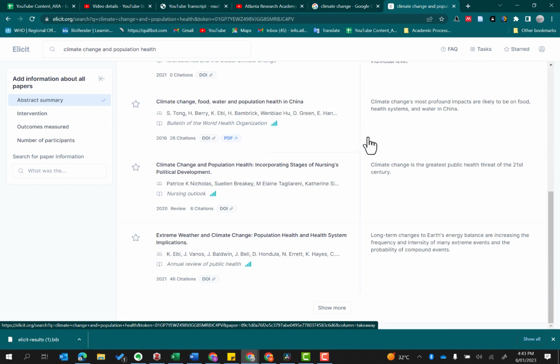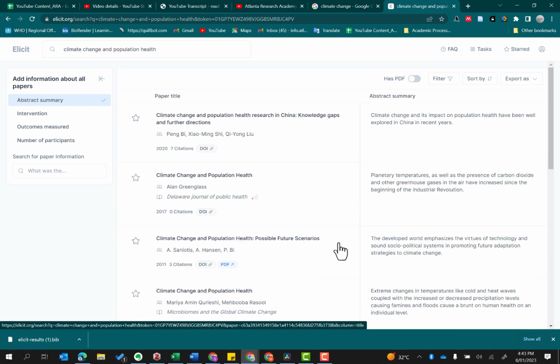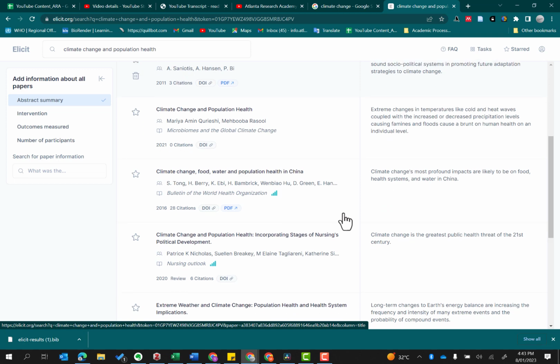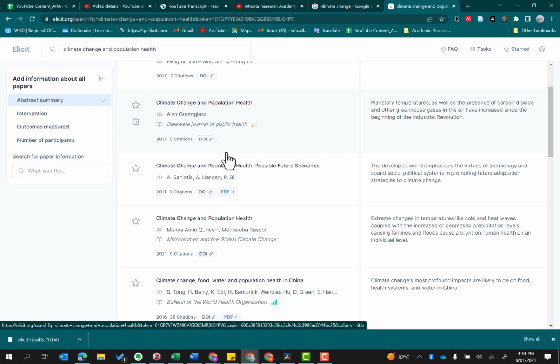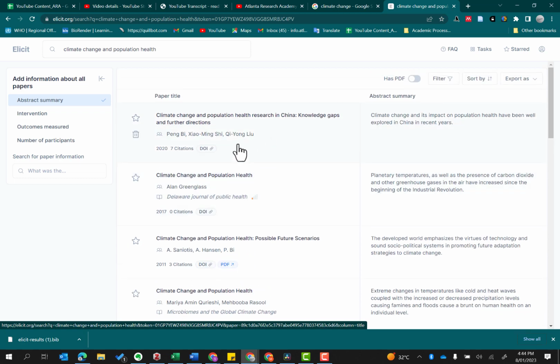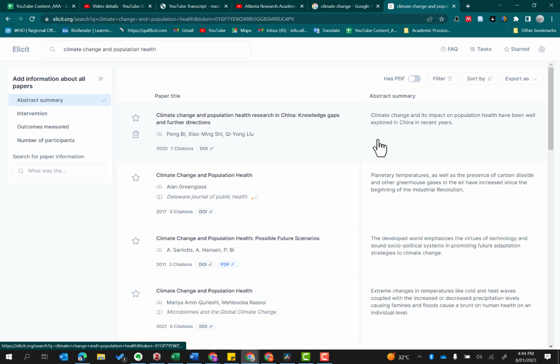So Elicit has displayed all papers that are in line with our search keywords, which are climate change and population health. Elicit will display all papers that have the words climate change and population health in the title or within the abstract, so all relevant papers that fit our keywords. The first thing you can do is make a comparison: search on Google Scholar climate change and population health, and consider the quality of papers that Elicit returns compared to Google Scholar. If they are the same, which I'm not sure they will be. So these are the first steps you need to know about how to make use of Elicit, right? Let's now take a walkthrough of each of these functionalities in Elicit.